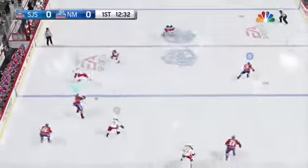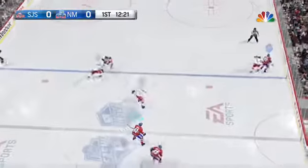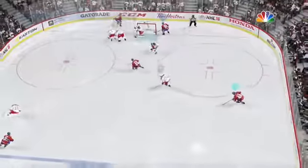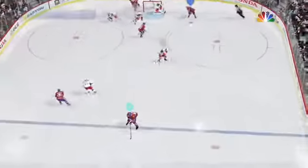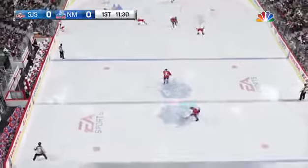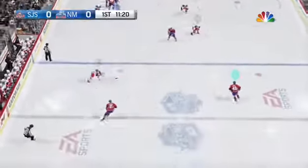St. John's with possession in their own end. And long to Martin. Tip to the net. Just couldn't find the target. I know what he's trying to do there, Doc, but you got to hit the net in this situation. And the puck taken hold out by Irwin. Pass attempt to Dano.